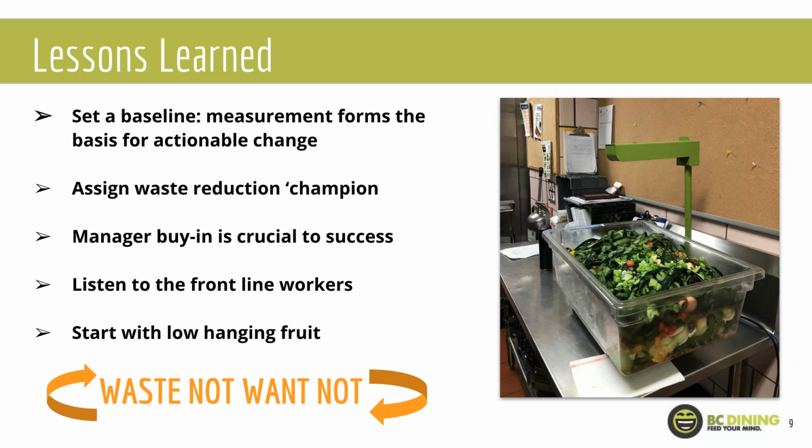Thank you, Julie, for Boston College's proactive approach to source reduction.